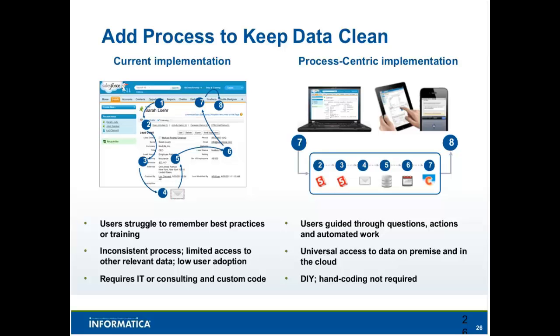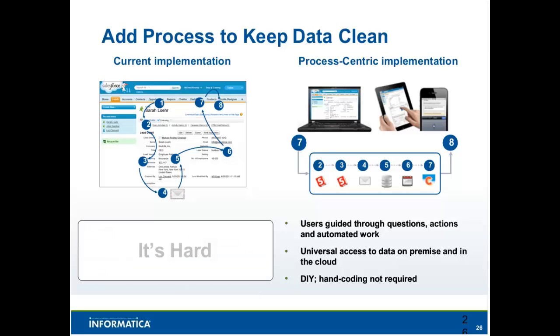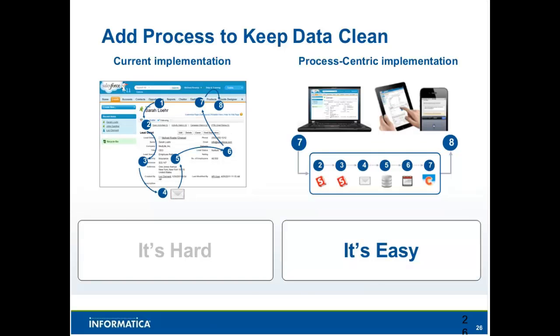And to build all these things, you can do it yourself, and hard hand coding is not required. Very similar philosophy to what we saw with the data mapping in SAP. We're following the wizard, and we're not actually writing any code. So on the left it's hard, and obviously on the right we're making it a lot easier.